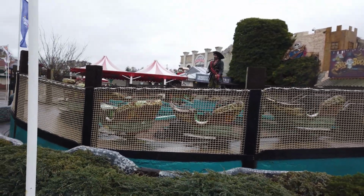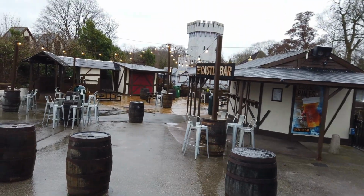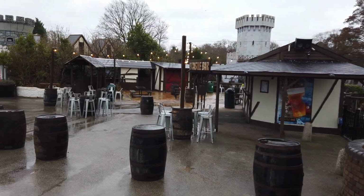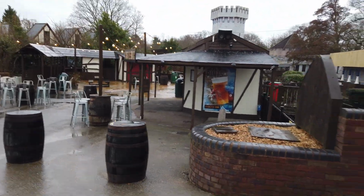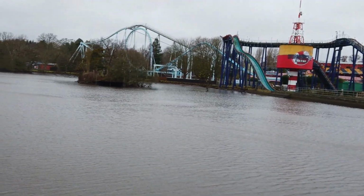But it looks really strange without it. You really miss them being on there. I cannot wait for the sun to be back out and that bar to be open and having a nice pint by the lake in the sunshine. It's a million miles away from where we are today.